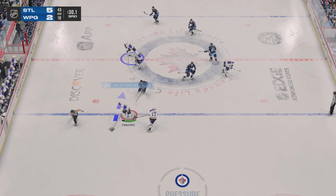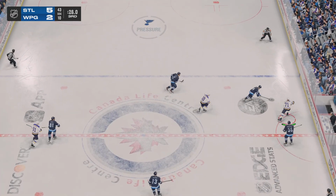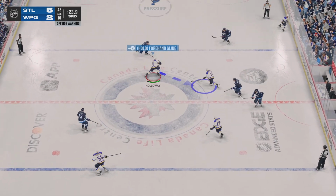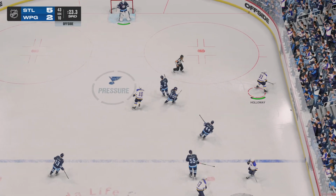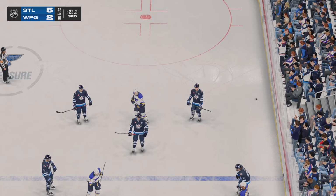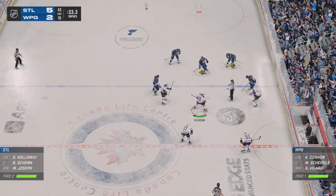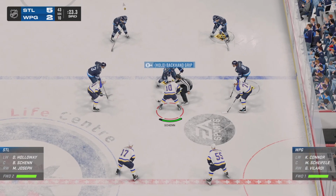Shifley's won the draw. St. Louis has it in the defensive end. Poked away and forces the turnover at center. The Blues take possession in the neutral zone. And we'll get a face-off after the offside call. St. Louis has had more shots on goal tonight, and as a result, they lead it late in the third period.